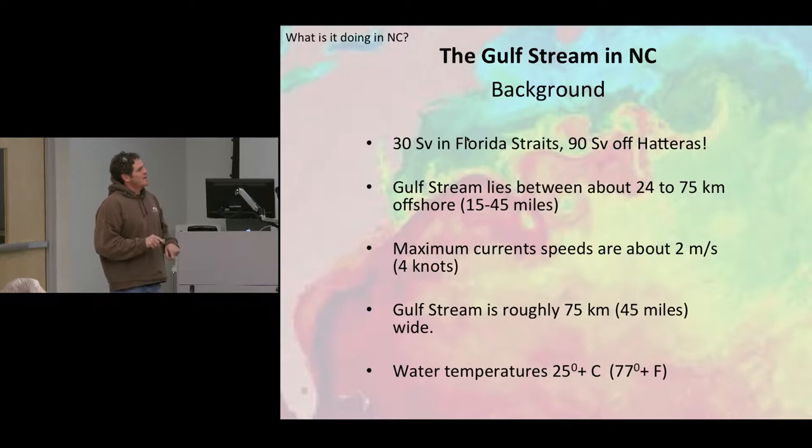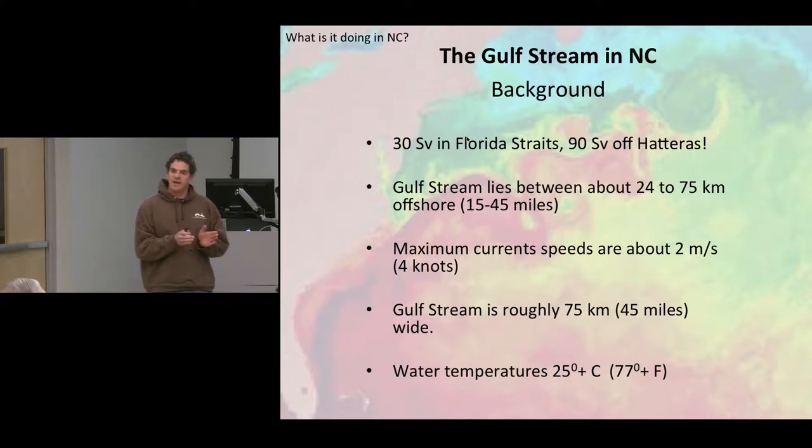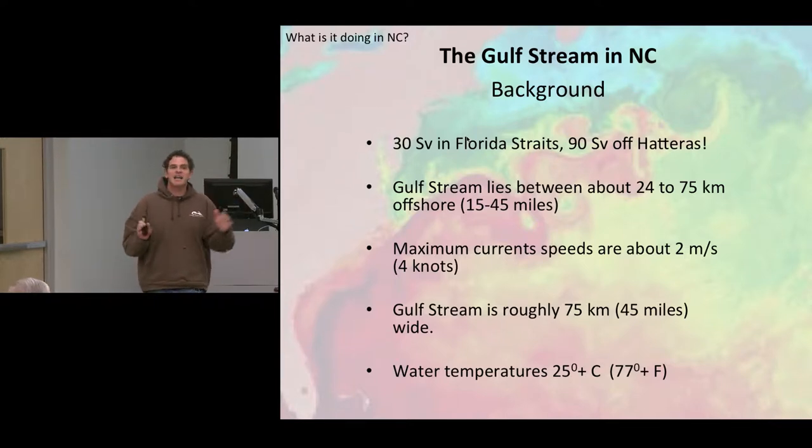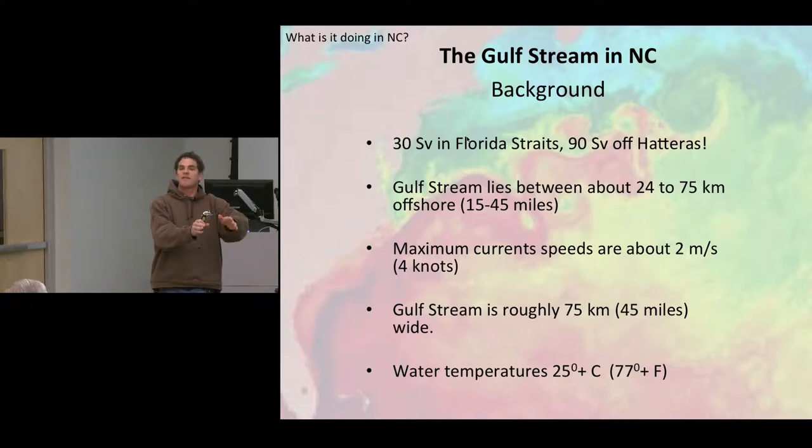As the Gulf Stream goes through the Florida Strait, it transports about 30 sverdrups of water, which is an oceanographic unit. What that means is 30 million cubic meters of water per second are moving through the Florida Straits on average. By the time it gets up off of Cape Hatteras, it's 90 million cubic meters of water per second that's being transported off of Cape Hatteras.